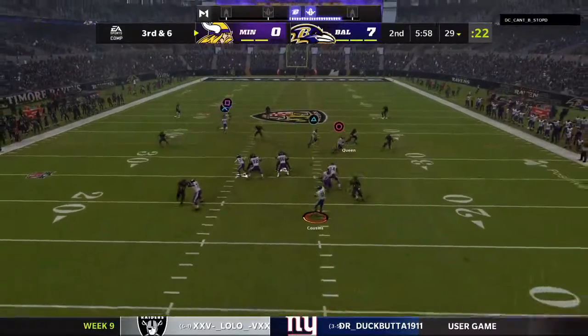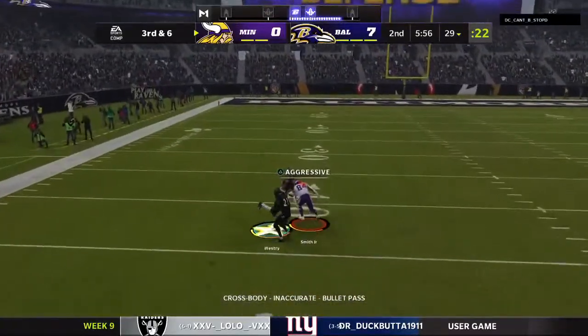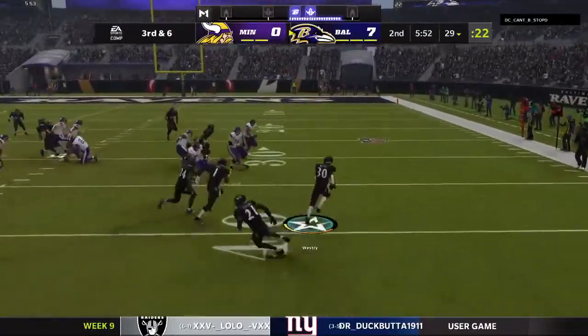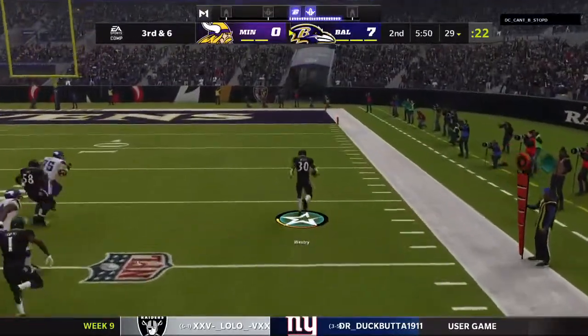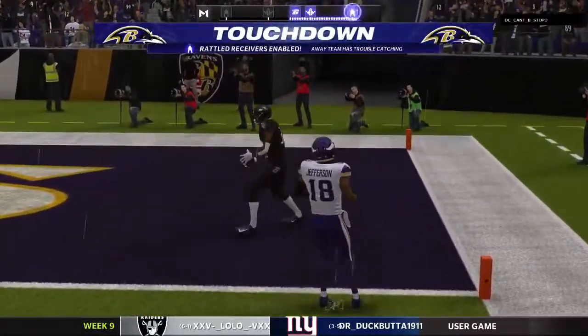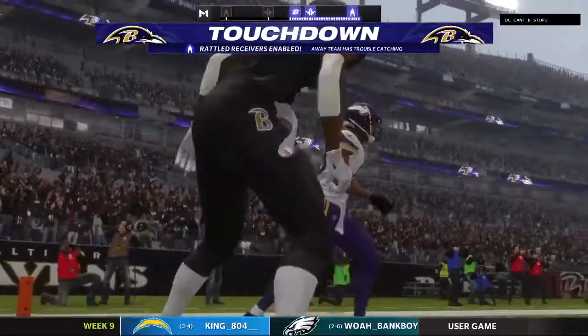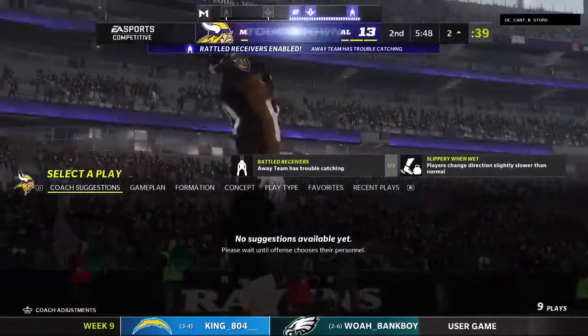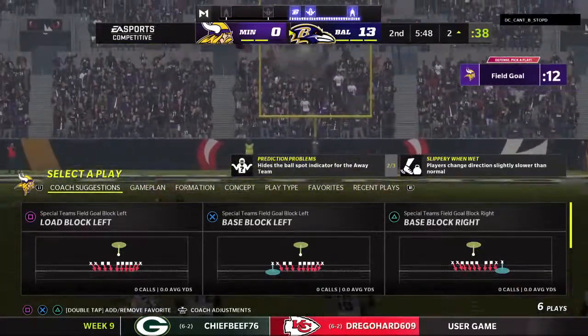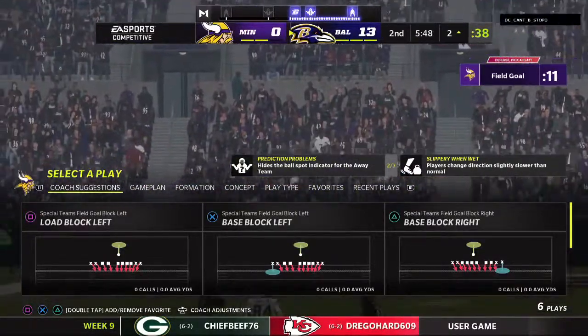Now, Cousins. Oh, and this ball's tipped and intercepted. Picked off near the 44. And now off to the races down the right side. And he will bring this back. It's a pick six and a Raven touchdown. Yes, the old tip drill works to perfection there.